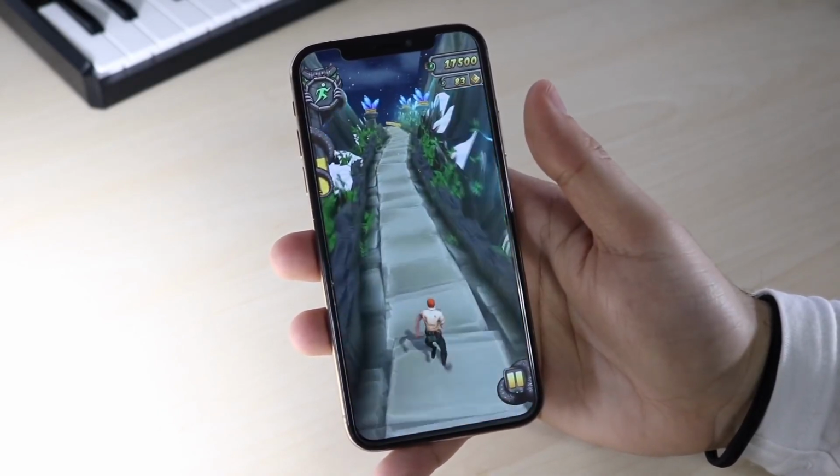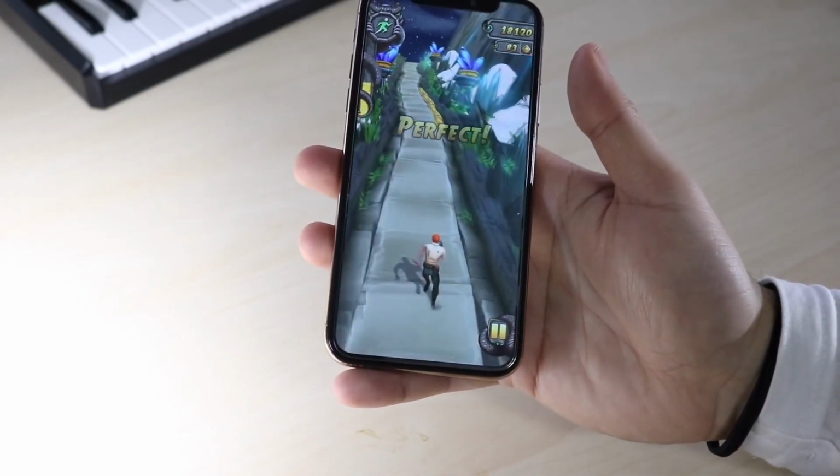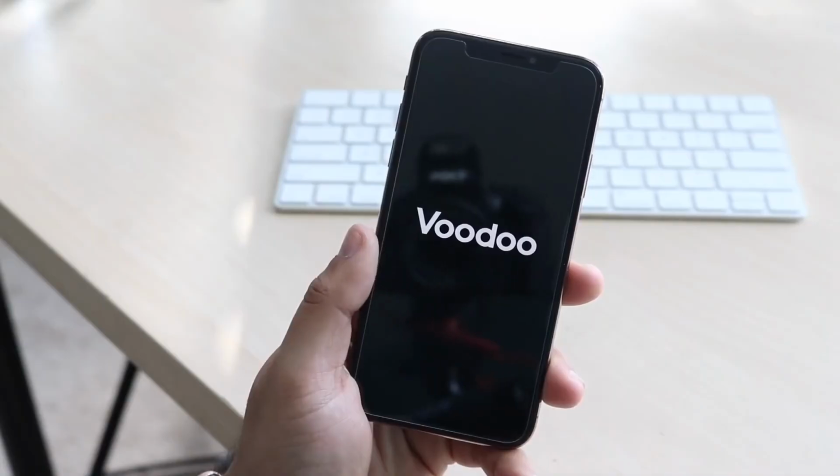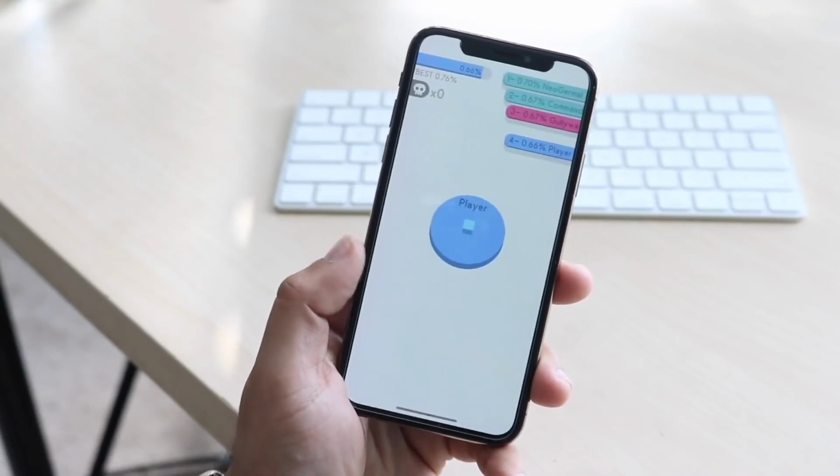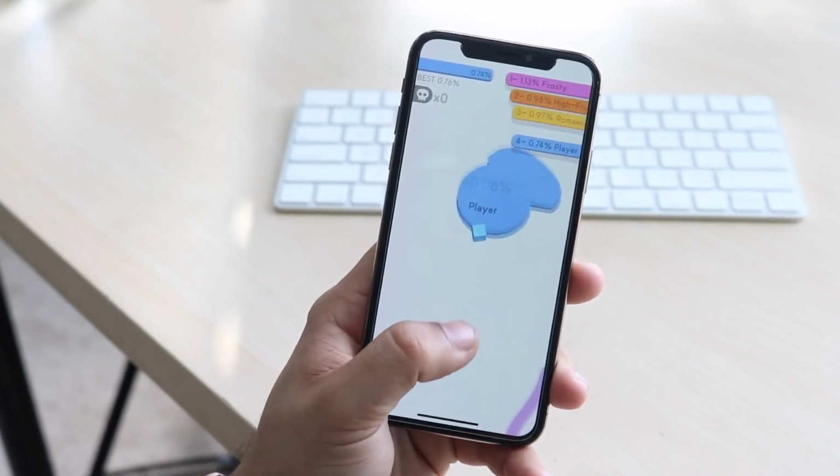The notch is the same size, everything's pretty much still there, but the XS had a very good panel. I didn't hate it, I didn't have anything wrong with it, and even with the 12 Pro, it's just bigger, really. It doesn't seem like it's way better or anything like that. It's just a bigger display.